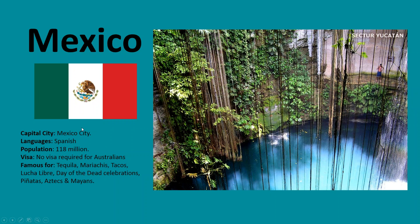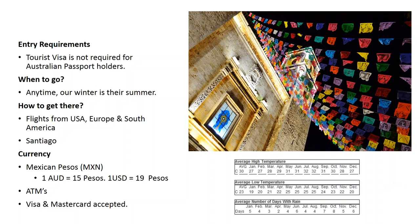Mexico is a popular destination for the Australian market at the moment. Easy to travel to, safe and secure location, and easy to get to with access from Australia via the United States, from South America, Europe, and other parts of the world. Famous for tequilas, mariachis, tacos, Day of the Dead, piñatas, lots of things, and no doubt you've all been to a Mexican restaurant and drank tequila at some stage.